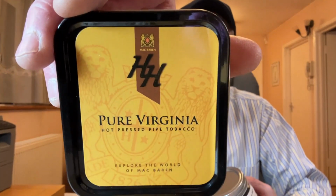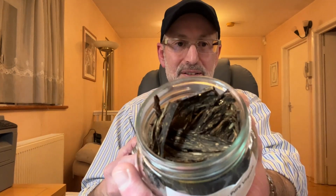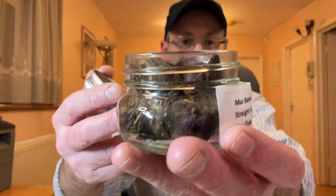Then you've got what I use most. I'm showing you what I'm using most. A lot of people are going to use all sorts. The 4 ounce I use for instance, the Pure Virginia. I've got it actually in here. Yeah. So what I did is, this will hold beautifully 50 gram of flake, and as you can see, there's not much air in it. It's fairly full.